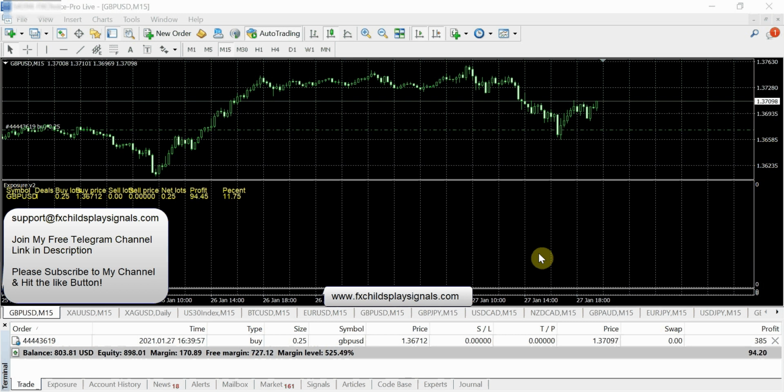Currently I'm in a live trade. I decided to record a live trading video for you guys so that you can see how my secret market scanner works. I used a small trading account so that everyone can relate to how much money they can make, because most people use a small trading account. So as you can see, my account balance was $803. It's a live account, and I placed a buy order on pound USD.